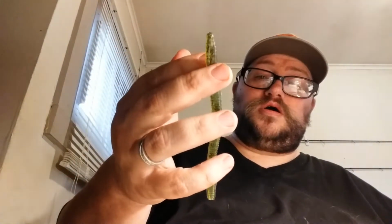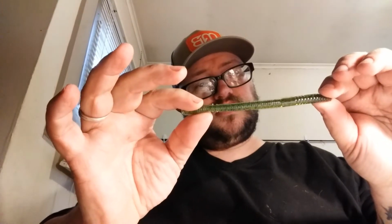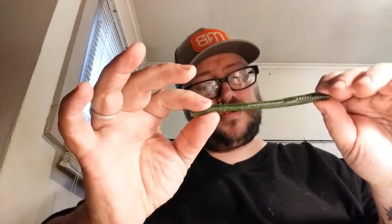Give that a huff. Very garlicky. What's nice about this is this isn't too slimy to me. I'm going to rig this on a drop shot. Probably a small Carolina rig. Shaky head, but it's going to be a killer drop shot bait. That's a neon chartreuse green pepper color.